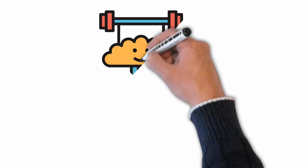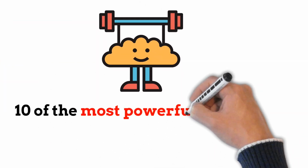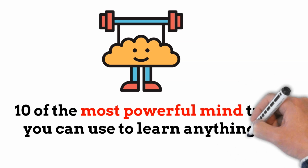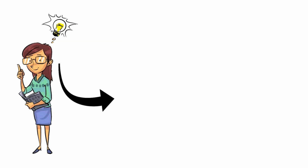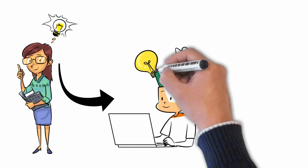Today we'll explore 10 of the most powerful mind tricks you can use to learn anything fast. With a few simple tweaks to your learning approach, you'll be able to pick up new skills in no time.